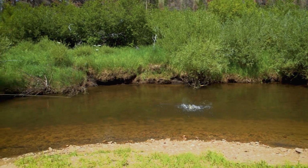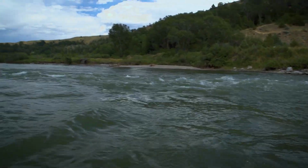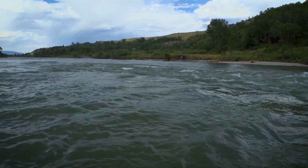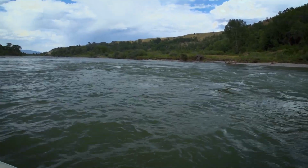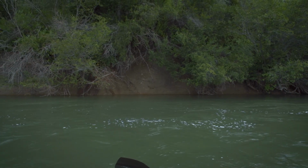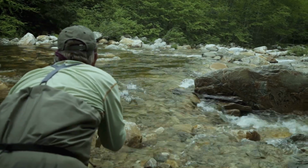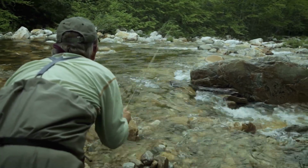Trout can feed in water from riffles that are so shallow their backs are almost out of the water to 20-foot deep pools. But in general, you'll find most trout feeding in water that's from about 2 to 6 feet deep. In large, deep rivers, look for the shallower places. And in small, shallow streams, look for the deep spots.